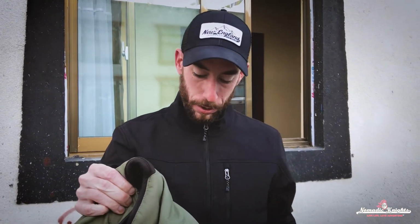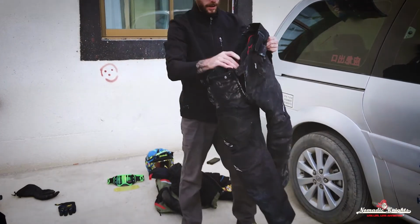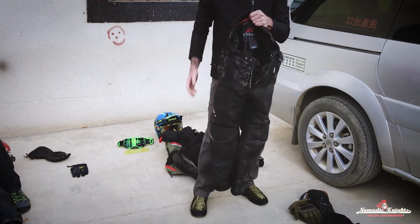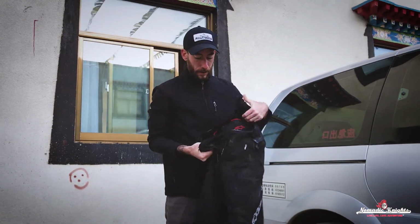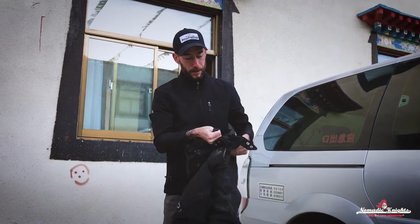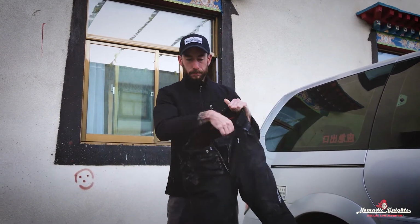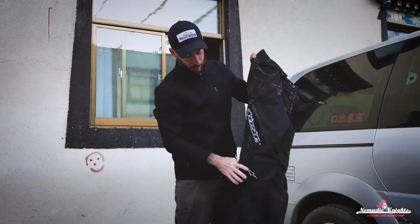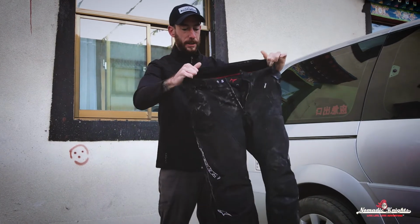This has basically been my go-to. These are the Alpinestars Raider pants. Just like the jacket, they've got a waterproof lining, and it's got the removable thermal insulator that you can take out. So just like the jacket, if I get too hot, take the lining out. Yeah, you get knee pads. Everything is pretty much protected.